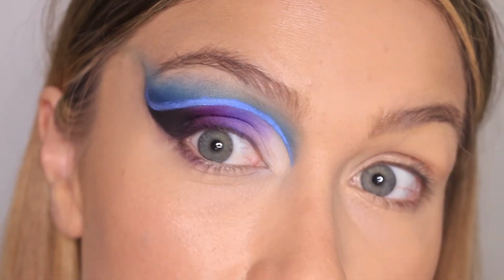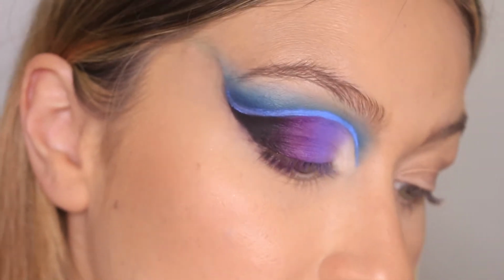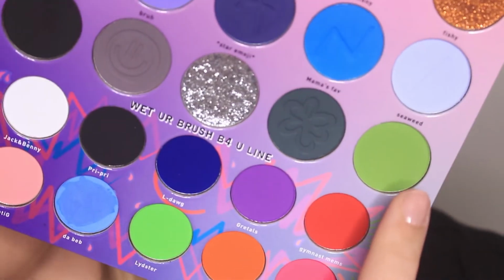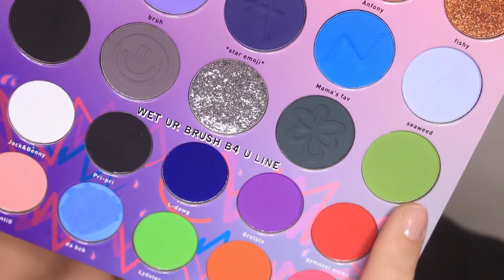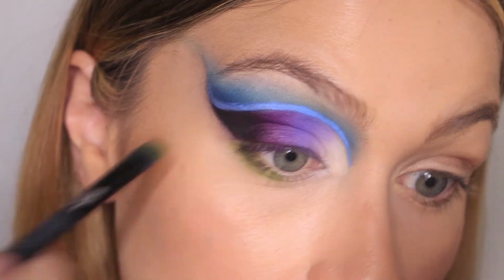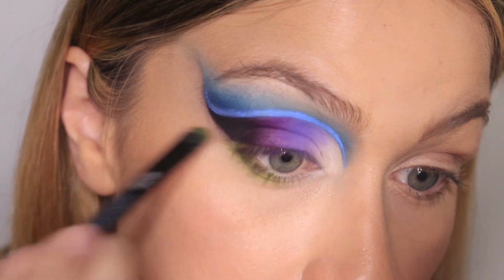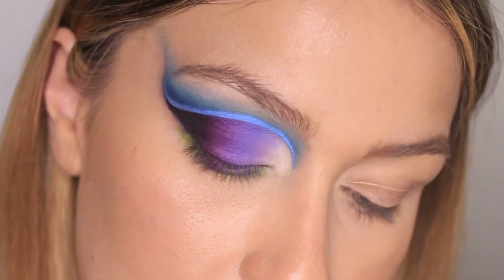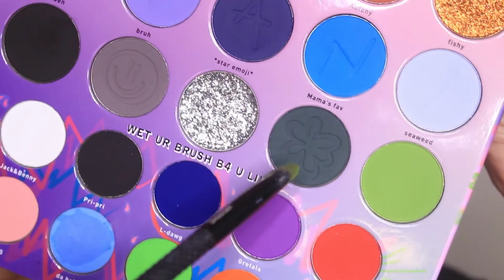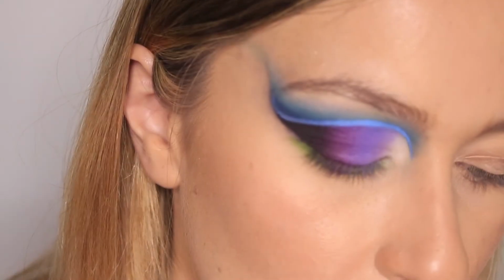So now we're gonna do the lower lash line. I think I'm just gonna keep you guys zoomed in, and I think I'm gonna go for green for the lower lash line so that we can try out as many shades as possible. So this one is called Seaweed, and I'm putting this on with a flat brush, again, just so hopefully I can get as much pigmentation as possible. Definitely a cute green shade. And then I'm gonna go in with Mama's Fave, which is this dark green shade. It's so cute. I love how it's got a little 4-leaf clover on it. It's like a forest green.